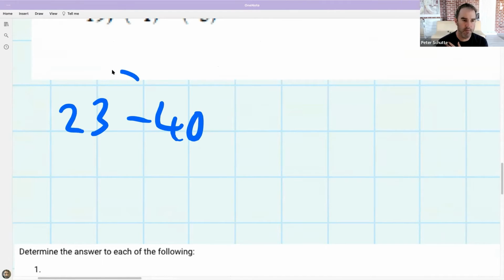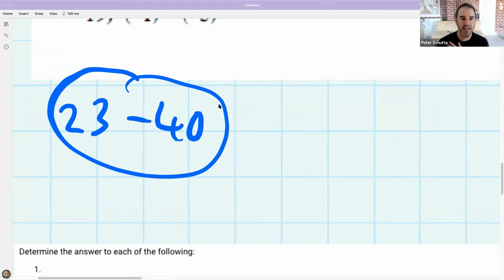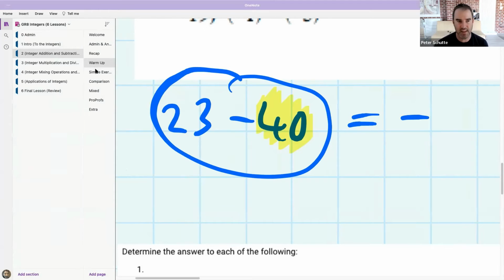I'll correct it now. So basically I think the important point there is that if the number you're subtracting is generally bigger than the number that you're taking away from, you're going to end up in negative land. But I would encourage you, if you keep practicing this idea of the number line, I promise you with students I've seen, it just clicks and they're good to go.